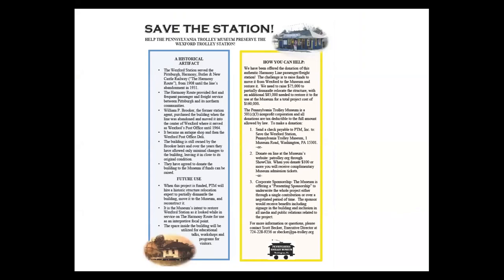So we started to develop a campaign to raise money, and this is a Save the Station campaign, and we really got the word out at the time of what we thought it would cost, and of course, the cost went up as we got deeper into it. Moving an old trolley building is not inexpensive.